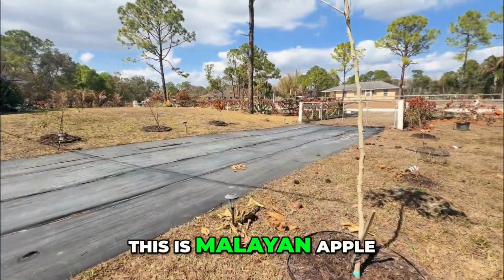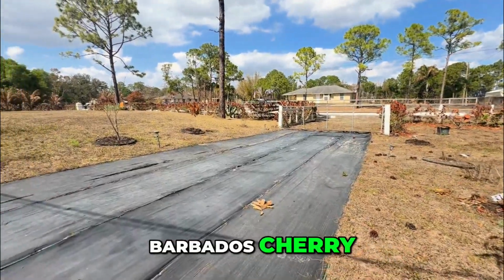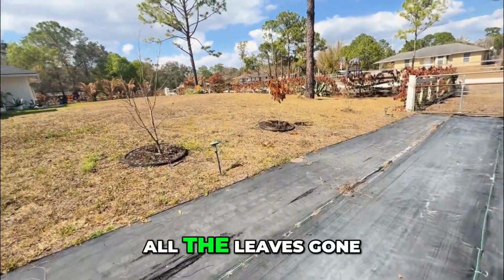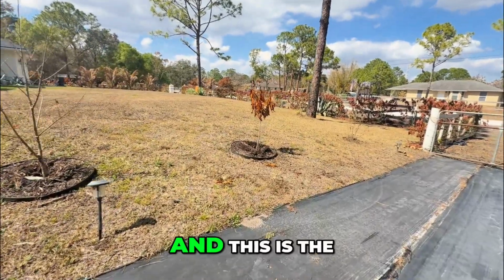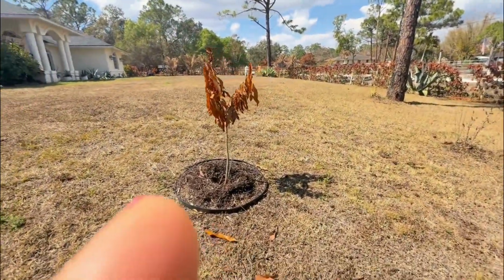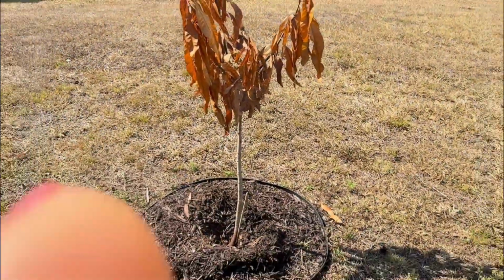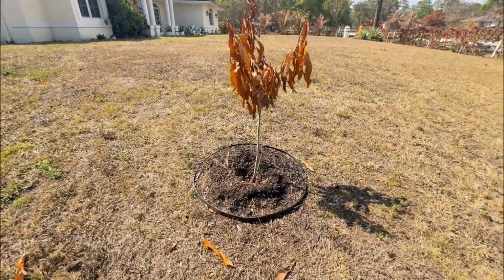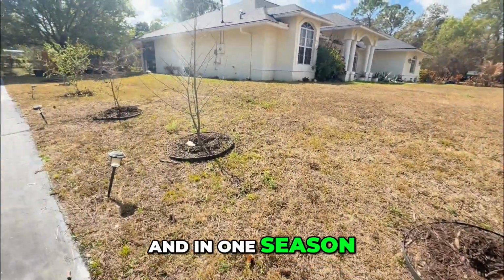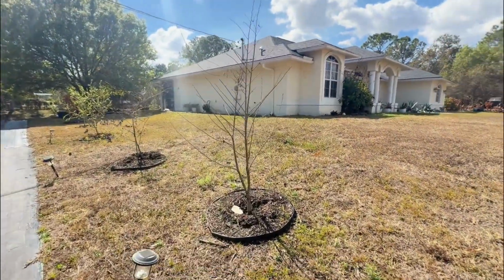This is Malayan apple, Barbados cherry, completely defoliated, all the leaves gone. And this is the part that's hard, because this isn't just plants. This is money. This is time. Time you don't get back. And in one season, it can look like this.